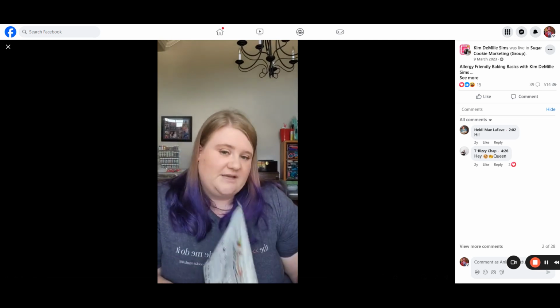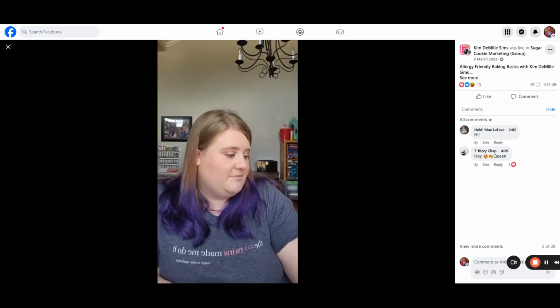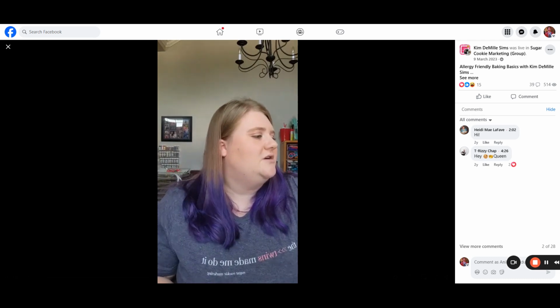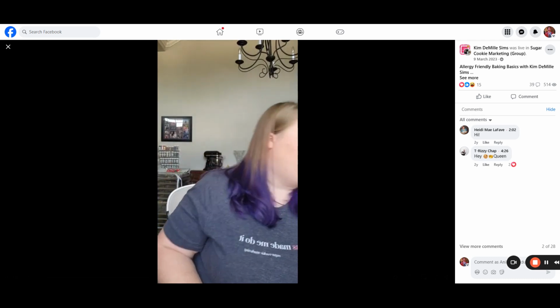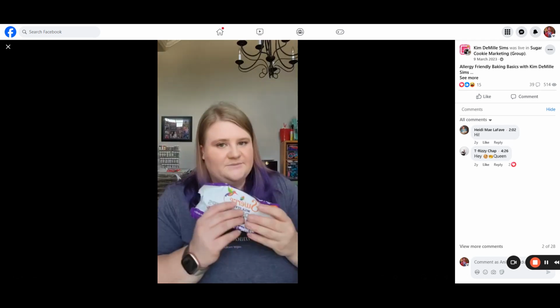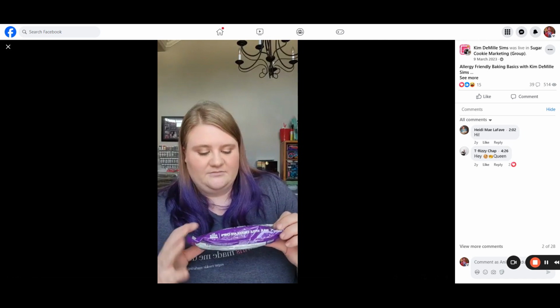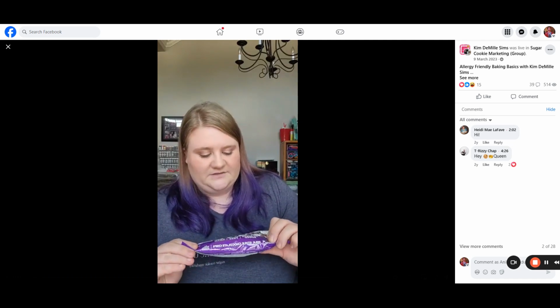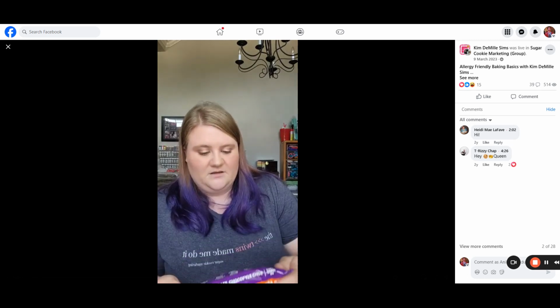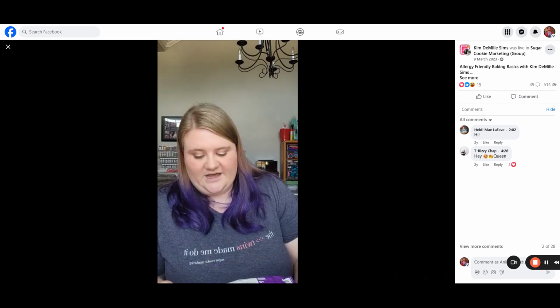I'm trying it because they bought it and they sent it to me, so we're going to see. But they also have brown sugar in that brand, and the confectioner's sugar, so the powdered sugar, as well as chocolate chips. No sugar added, stevia free and keto friendly. So no artificial colors or preservatives, all of that.